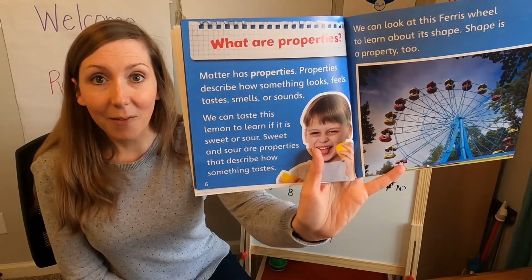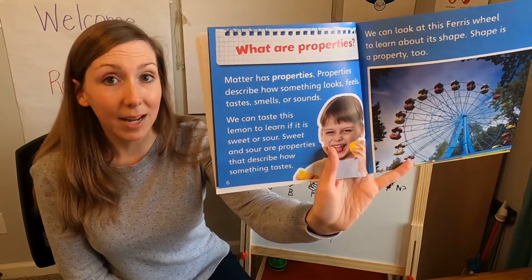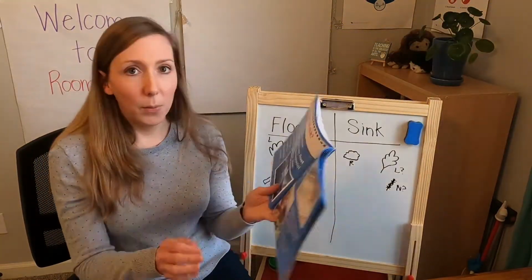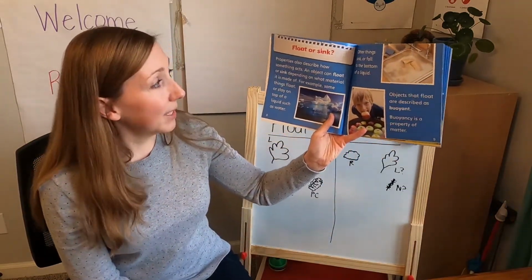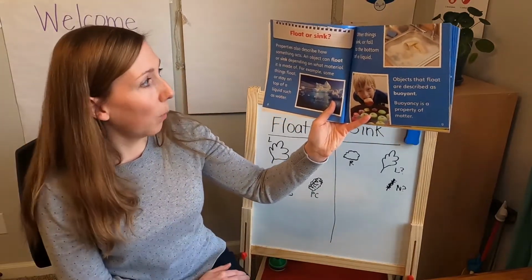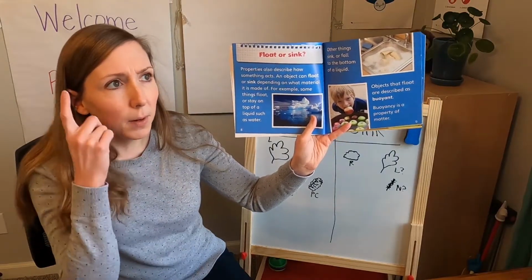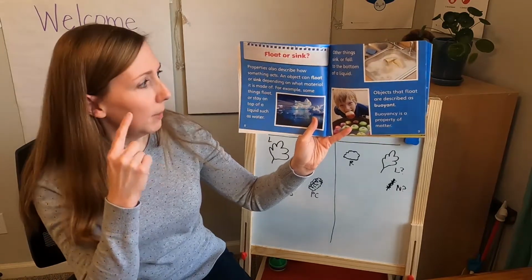That kind of sounds like our five senses. Whenever we are using our five senses, we're looking at the properties of matter, right? Oh, here we go. Float or sink. Properties can also describe how something acts. An object can float or sink depending on what material it is made of. Ooh, that's something important to remember. It can float or sink depending on what type of material it's made of.